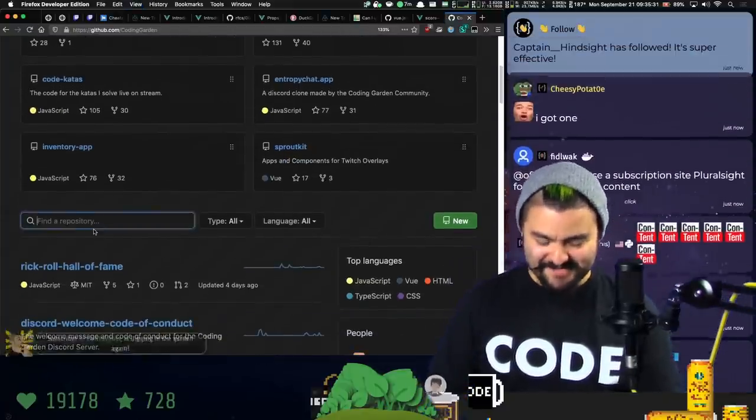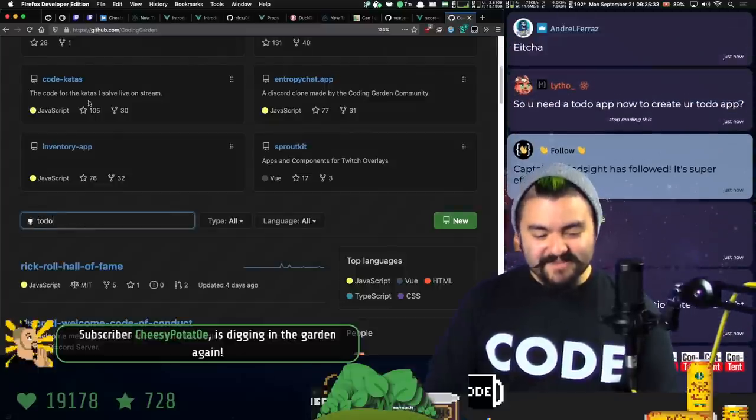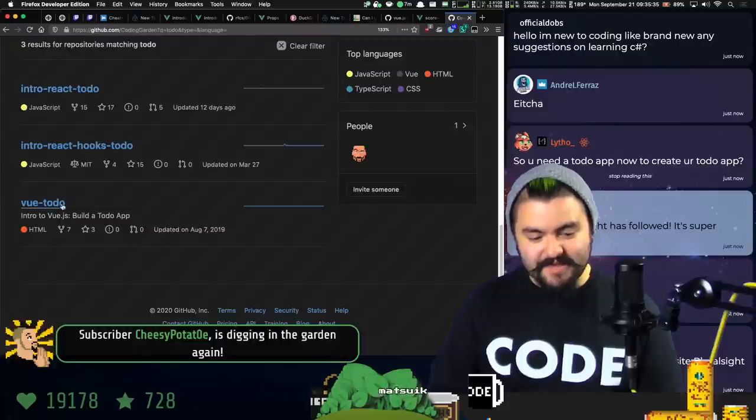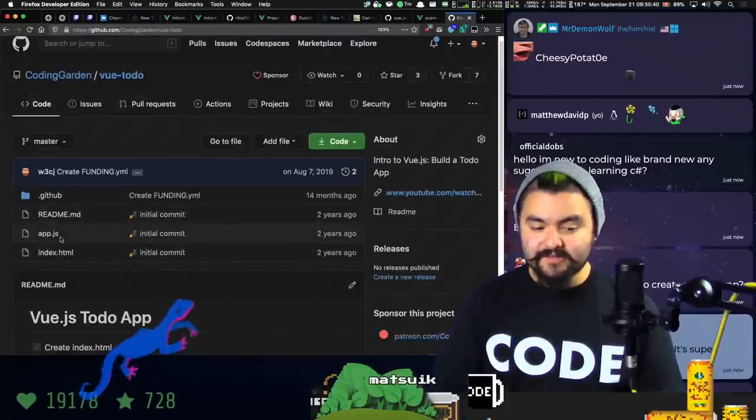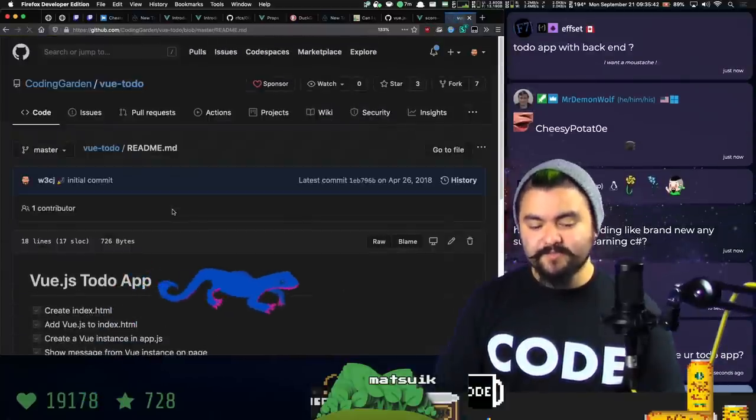I've built many to-do apps in my life. Let's look at if we have a Vue to-do. Yeah, there's a Vue to-do repo, and this one has this checklist. I just want to grab this checklist, and that's what we're gonna do.